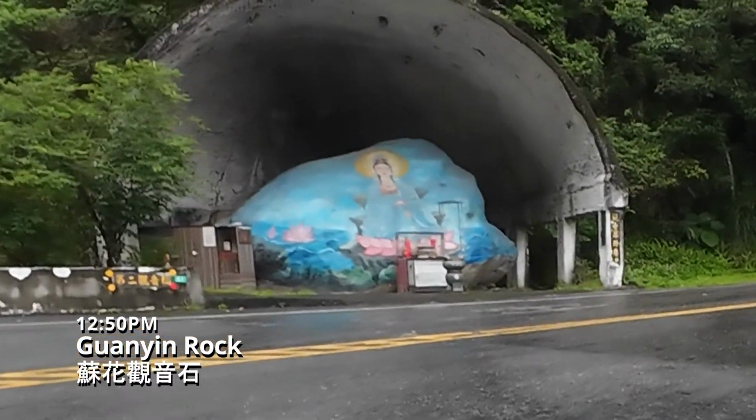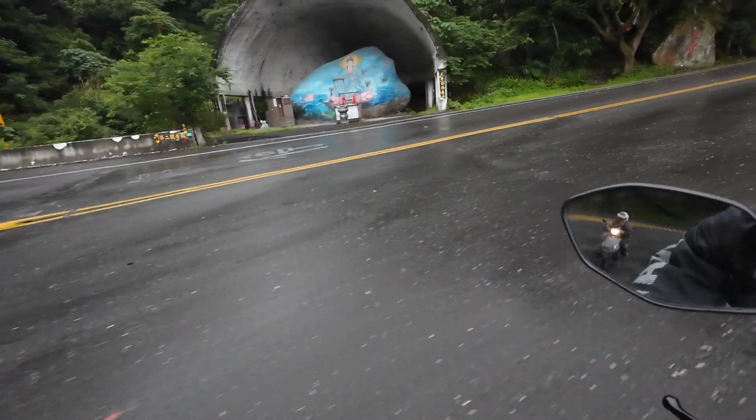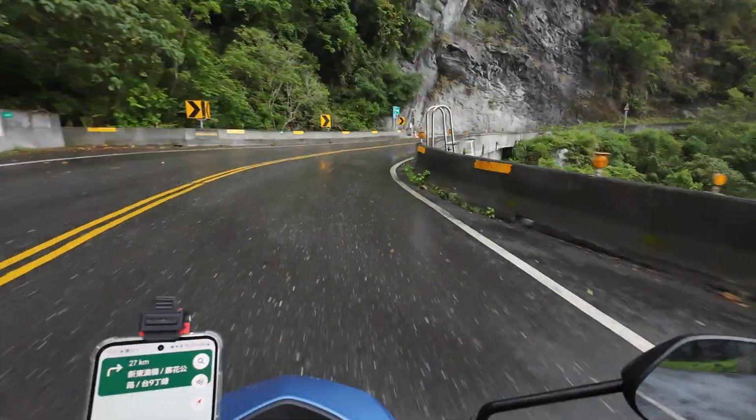Then after, we hit this B road in the mountain pass where we saw a really huge rock that has been painted with the Chinese God of Mercy. Not sure why it is there, but it's pretty grand, very eye-opening.